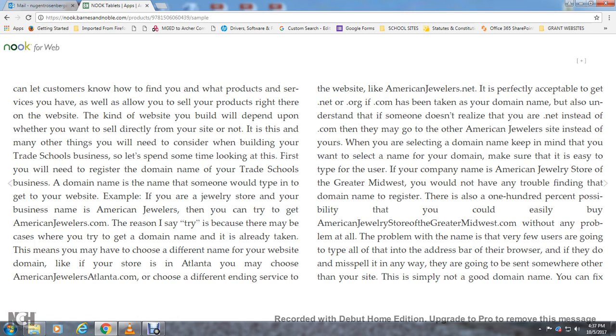If the company name is American Jewelry Store of the Greater Midwest, you will not have trouble finding the domain to register. There's a 100% possibility that you could easily buy it without any problem at all. The problem with the name is that very few users are going to type all that into the address bar of their browser. If they do misspell it, they are going to be sent somewhere other than your site.